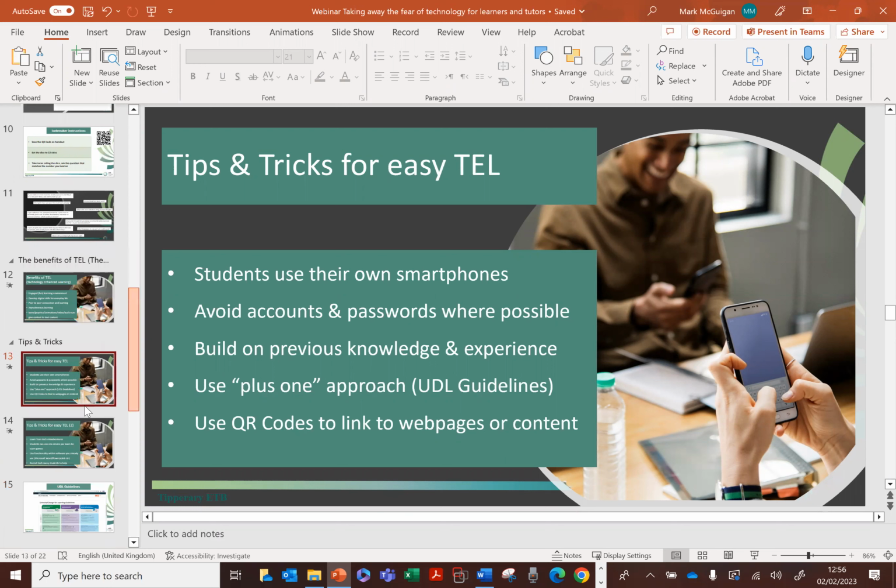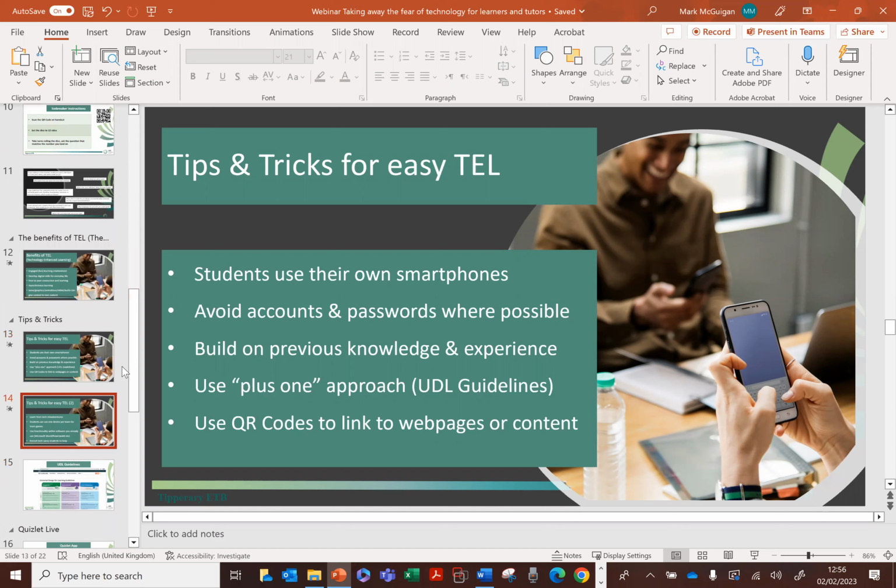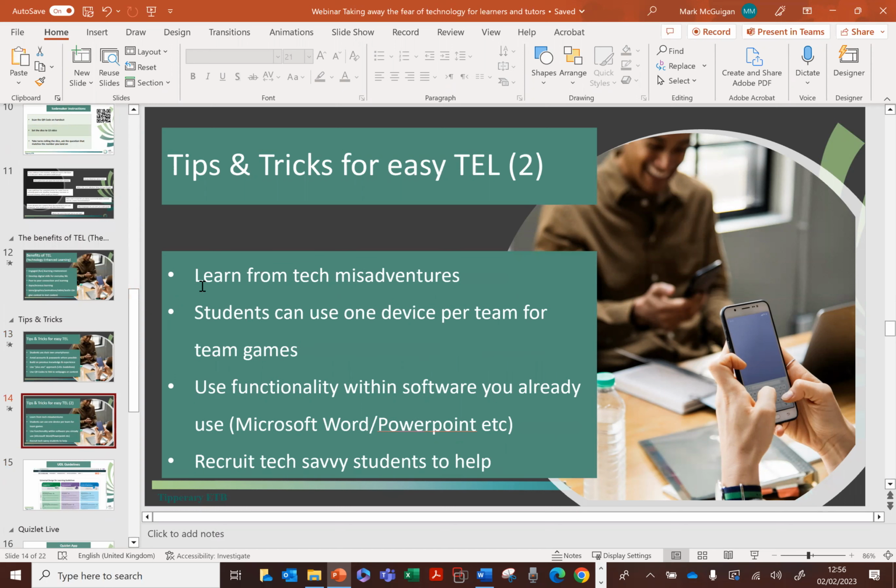So we'll keep on going here. I have a few more tips and tricks. Another tip and trick that I would suggest is to not be afraid of things going wrong, like my internet did today. Sorry, I'm really sorry about that, Fergus.